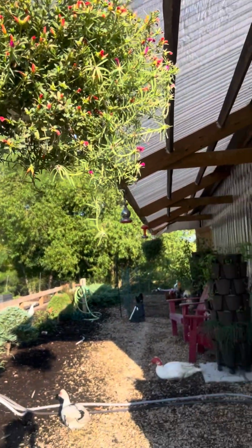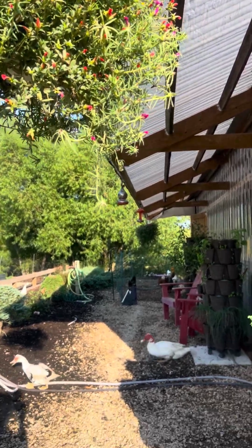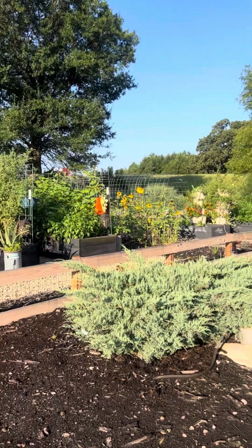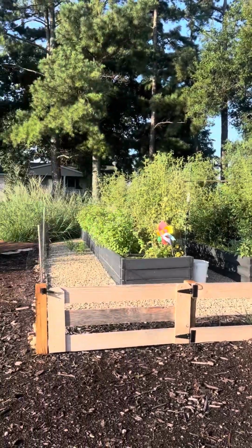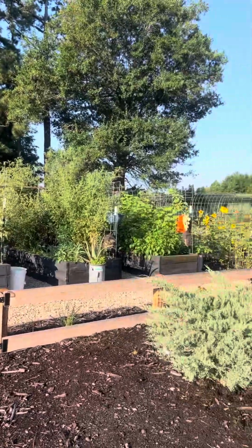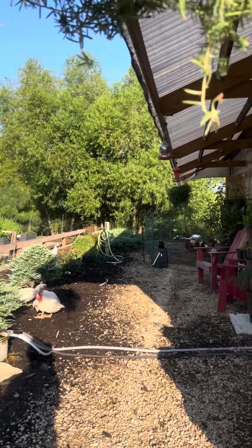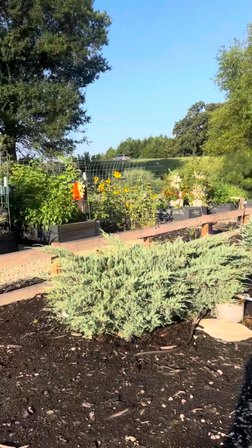Of course, hanging baskets. What garden would be complete without a hanging basket? Okay, well, that is the July 18th garden tour. Lots of rain this spring and summer. I haven't had to water too much. There's been 1 or 2 dry spells. I ran the sprinklers, but other than that, it's just thriving.